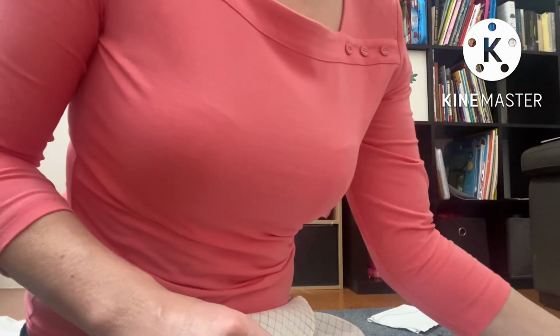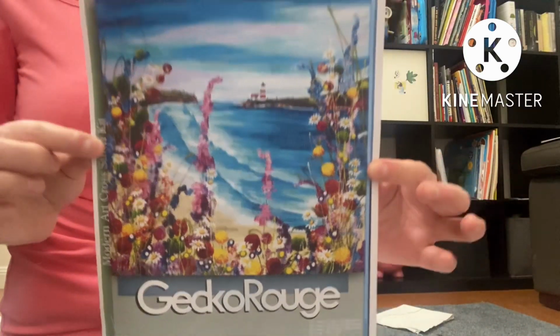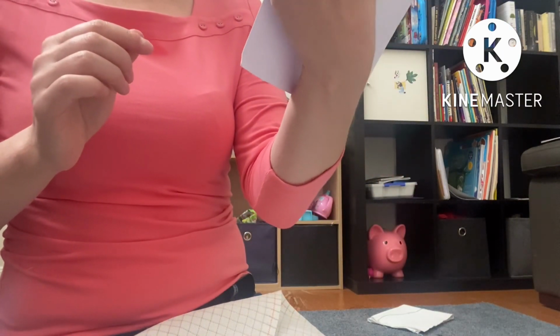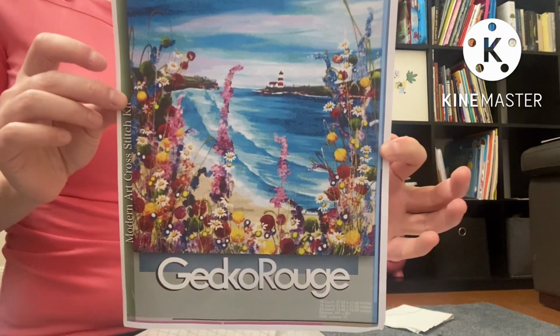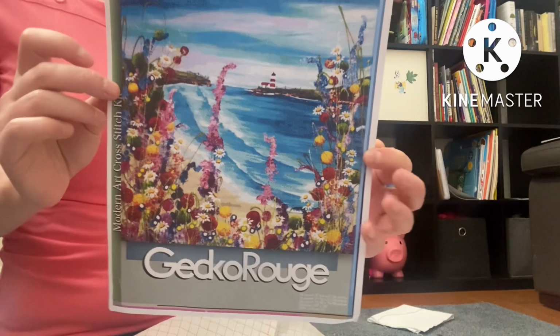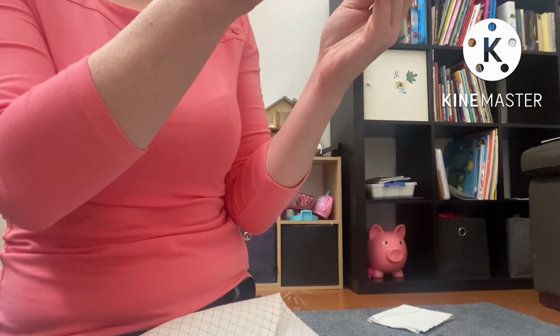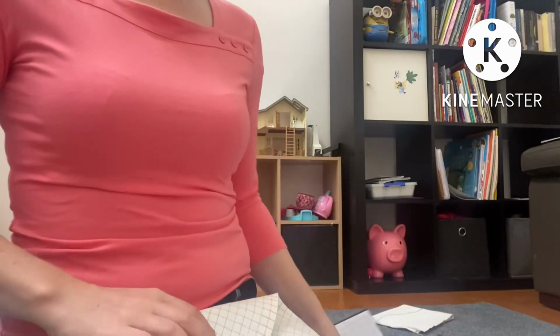Next up, I have a Gecko Rouge Coastal. Does it have the author on here? Roseanne Bell Coastal. This was a Mother's Day gift last year. I started it on 31st of December, so this must have been my New Year New Start. And 25 count, 1/1. Here's my start.